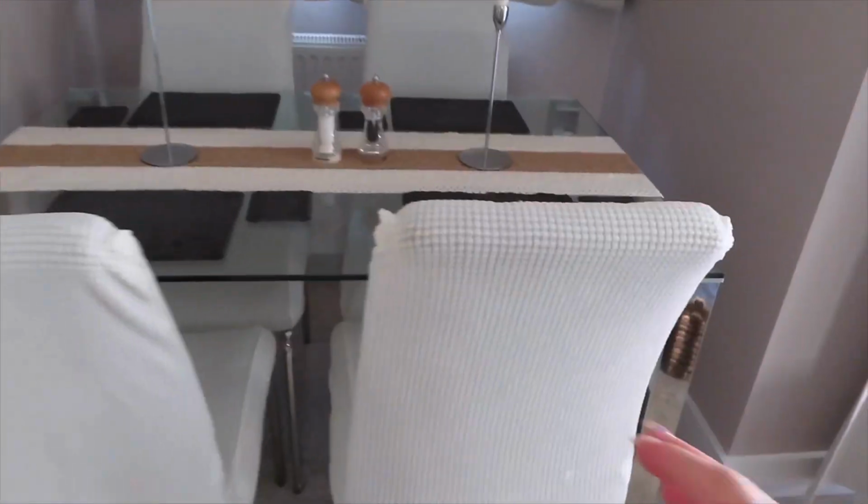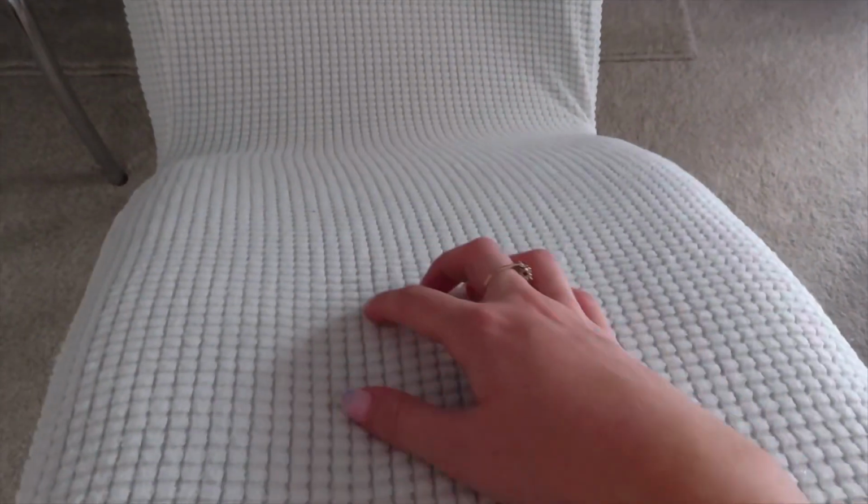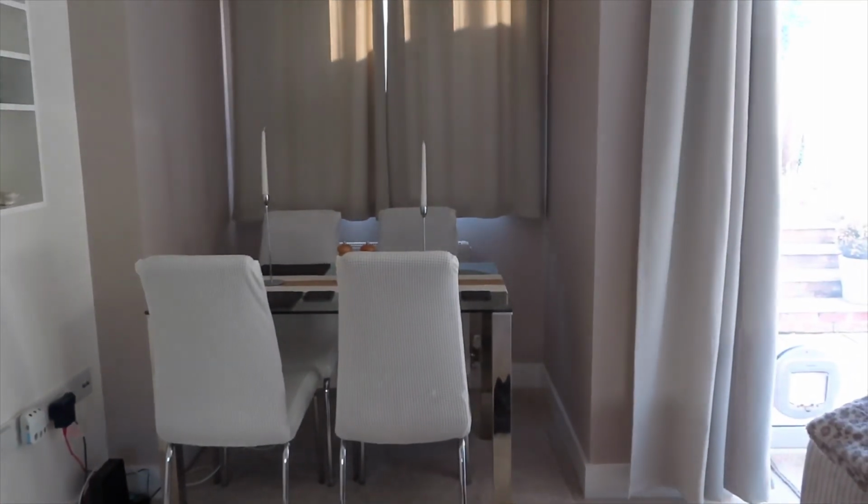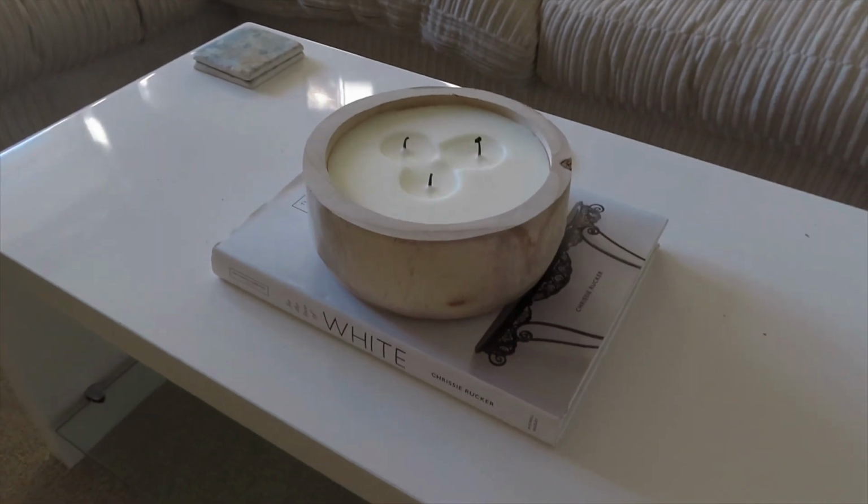So I actually got these from Shein. And like the quality is really nice. It's just like this kind of almost ribbed material. It's just a nice cream colour. I think they were £5 each, so they literally are perfect. They're exactly what we need for in here. They match so well. This is another cute find.